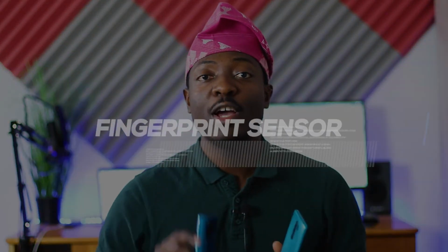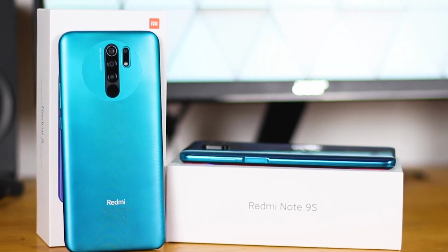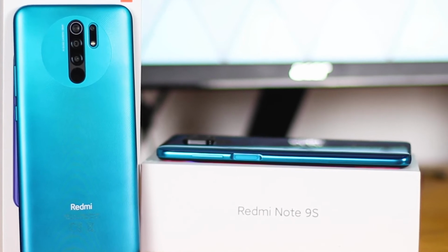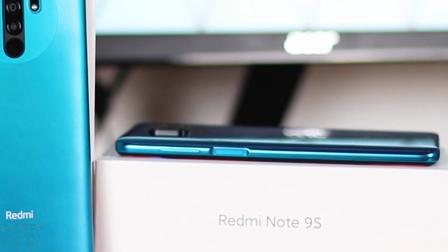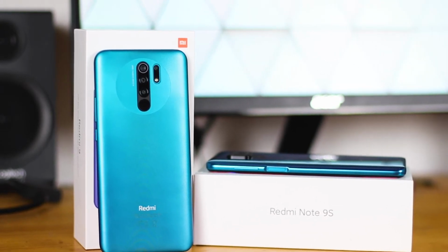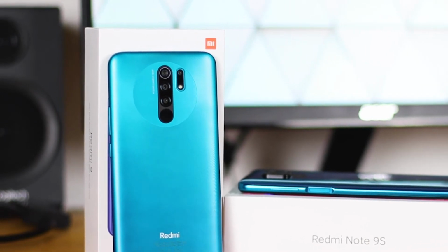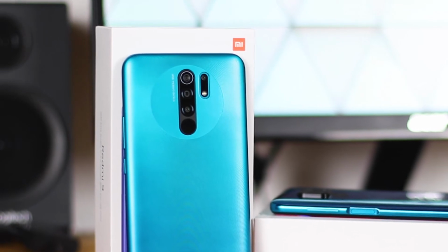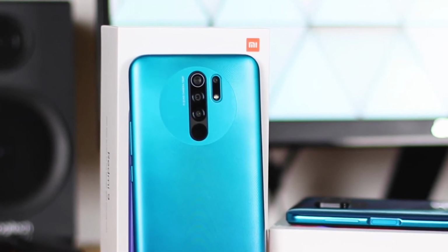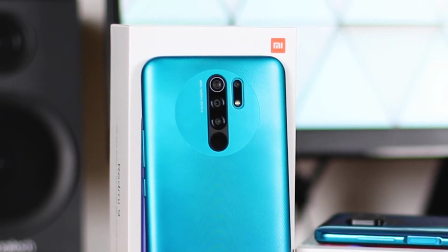Another reason to go for the Redmi Note 9S instead of the Redmi 9 would be the fingerprint. On the Redmi Note 9S, you have this side-mounted fingerprint that doubles as a power button, and since I've been using it, I've grown to like it, and I think more devices should definitely come with the fingerprint on the power button. While on the Redmi 9, you have this rear-mounted optical fingerprint sensor, which I think the surface area is quite small, and it's placed a bit close to the camera. So I don't really like the way it is on the Redmi 9. I'd prefer to go with a side-mounted fingerprint sensor. So here I would say the Redmi Note 9S wins again.